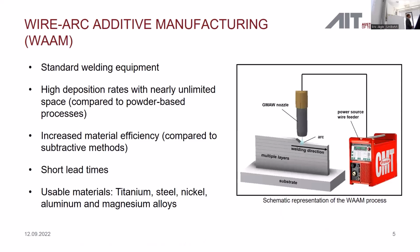The process we are mainly using is the cold metal transfer process. It uses an electrode that is consumable, but it is not just depositing by the motion of the droplet, but also by the motion of the wire itself. You will see that on the next slide.